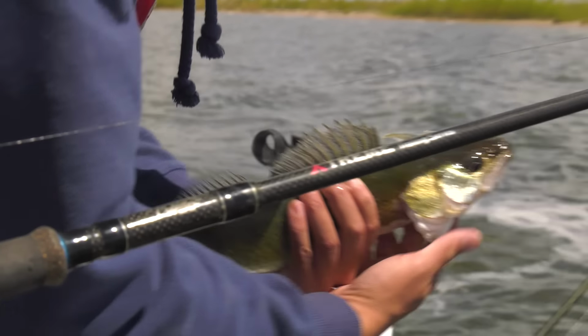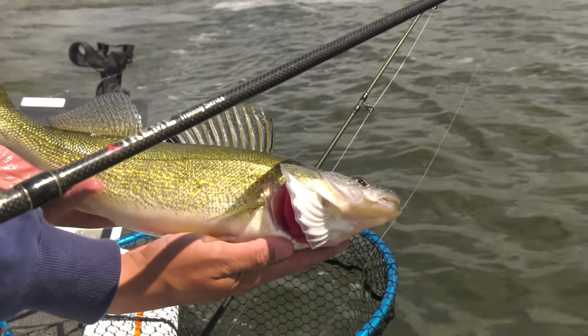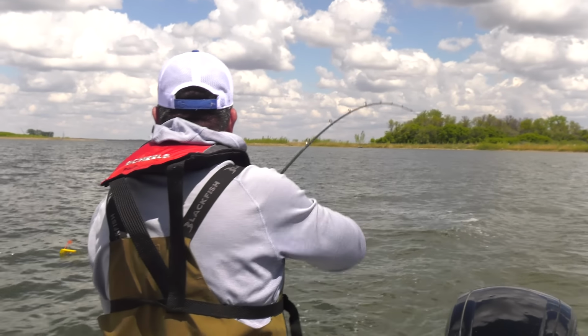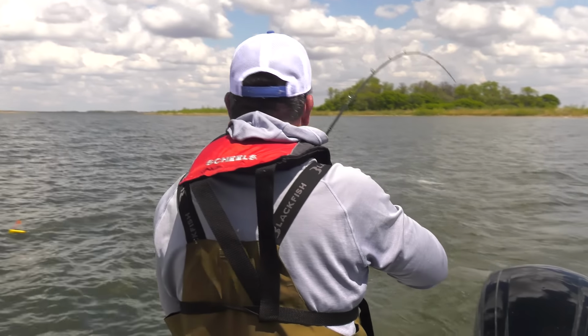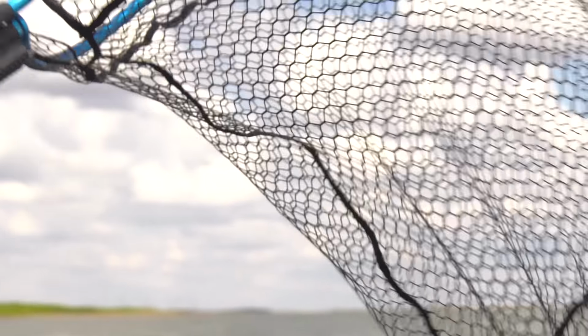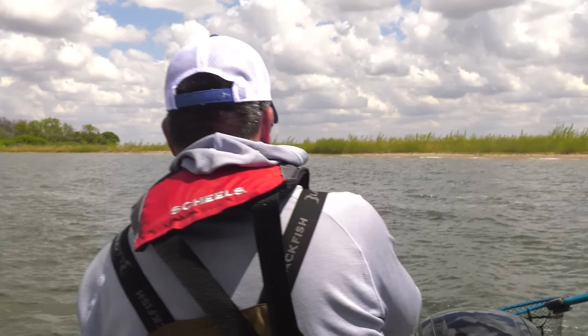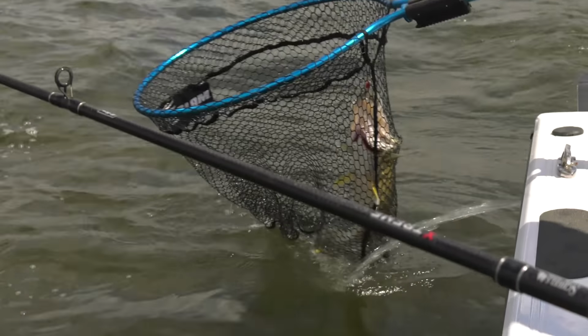Yep. I'm gonna straighten this up and speed us up here. Oh, got one here. Got one going here. It's a circus. Get this out of the net. We had another one on that outside board too. This is fun. Nice walleye there too. Yep. There you are, sir. Better check that board too. We had a fish on that earlier.